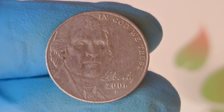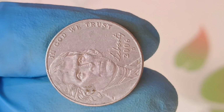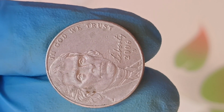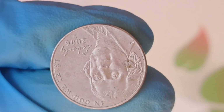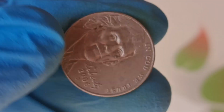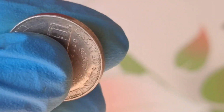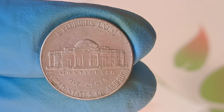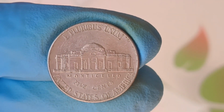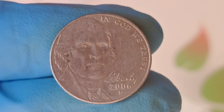If you've been checking your pocket change lately, you might be wondering, how can I find one of these rare error coins? Well, here's the thing, it all comes down to being diligent and keeping an eye on the coins in your collection. The good news is, you don't have to dig through massive piles of coins to find one of these rare error specimens. If you have any 2006D Jefferson nickels lying around, it's definitely worth checking them closely to see if you have one of these valuable pieces.